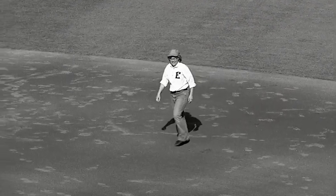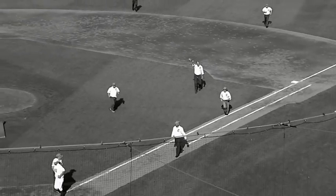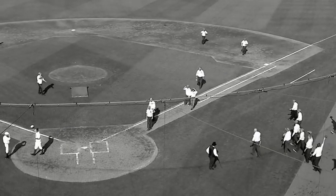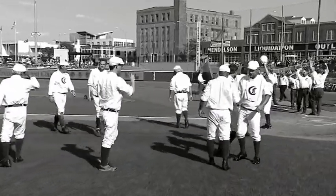Ladies and gentlemen, that ends tonight's Vintage Baseball Classic at Fifth Third Field, featuring the Cincinnati Red Stockings and the Eastwood Iron Horses. As is customary, when you see something great, you yell, hurrah! Let's give them a big hurrah!